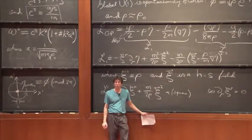Right. That's right. There is emergent Lorentz symmetry in this sector. There certainly is.